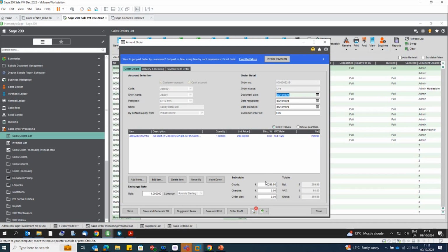And for those of you that do use Spindle, these controls here will be very familiar to you. These are the document management controls where I can capture a number of different file types, but I can also view those documents that already have been archived. So as I was talking through that Spindle document distribution piece, the Spindle document management piece, the ability to archive those documents as you go and view them within Sage 200, here is an example of it.